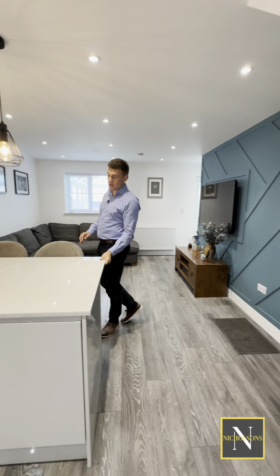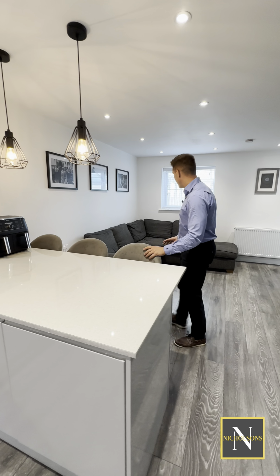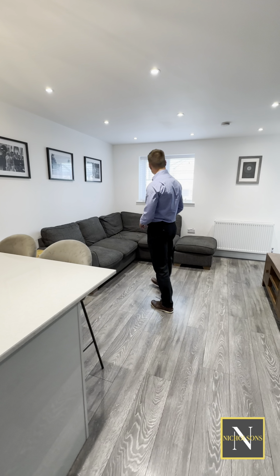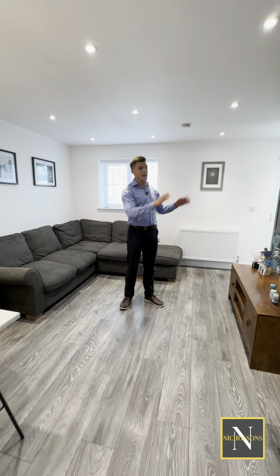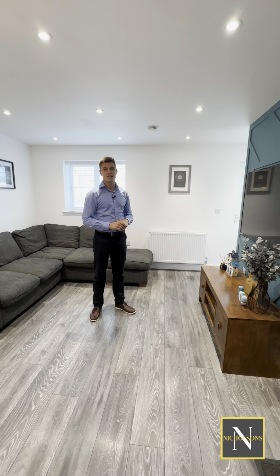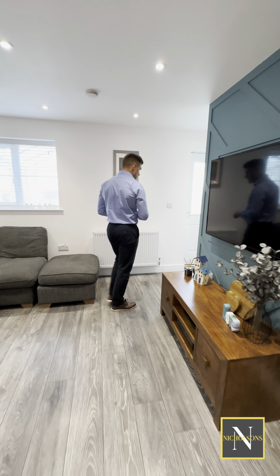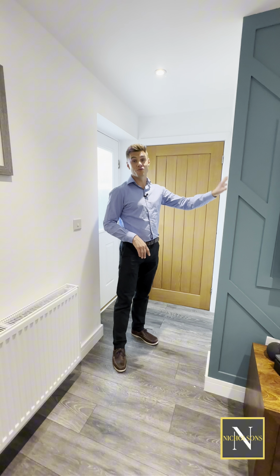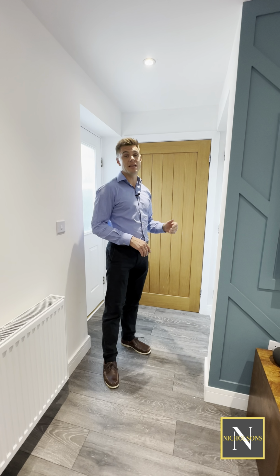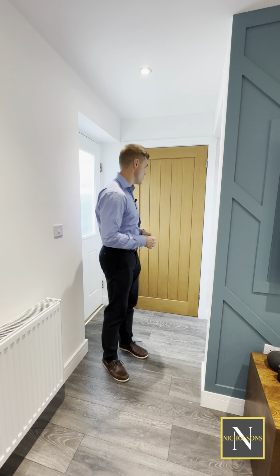We've got a breakfast bar seating area with plenty of space for three stools, and then we've got a living space which is a perfect shape to take a corner sofa like this, as well as a wall point for mounting a television. To the rear of the living area, we've got a door which leads through into the back of the garage. The rear section of the garage has been divided off to create a utility room, and the current owners have got their washing machine and tumble dryer in there.